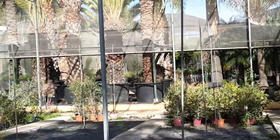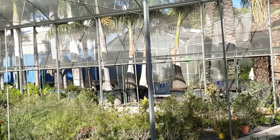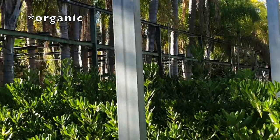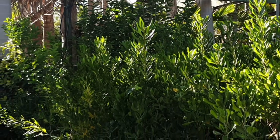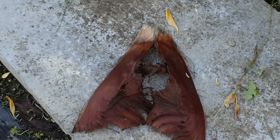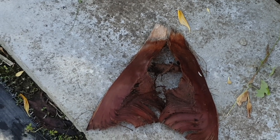Some things still need some work. And if I were an inorganic grower, I would use these. This is great for orchids. These palm tree bracts. Yeah, awesome.